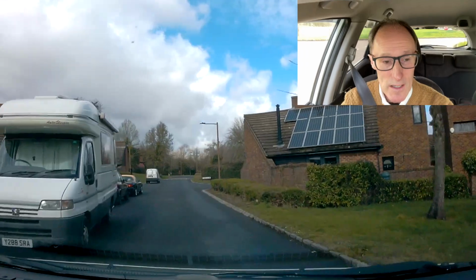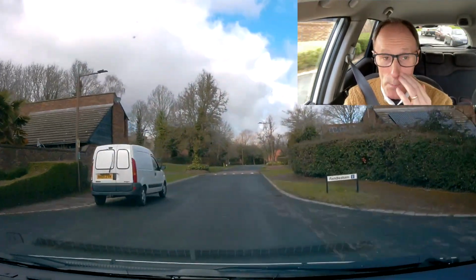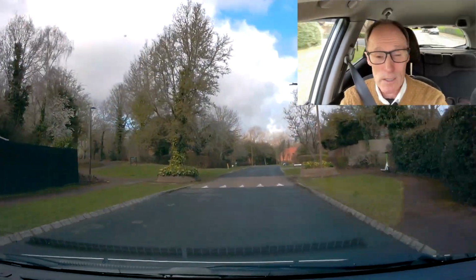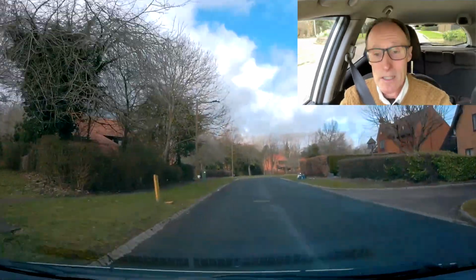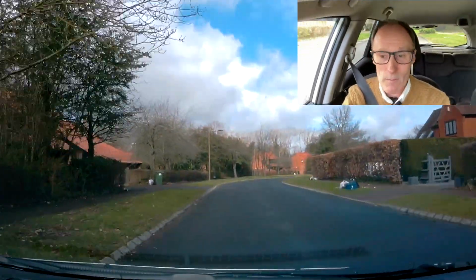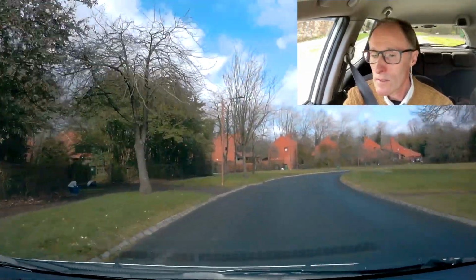If I went round there at 15-20 miles an hour in second or third gear, I'd possibly be asking for a dangerous fault because you can't see what's coming. And if a car's coming the other way, it would definitely be a dangerous fault because you'd be slamming your brakes on. Back to third gear, checking my mirrors.